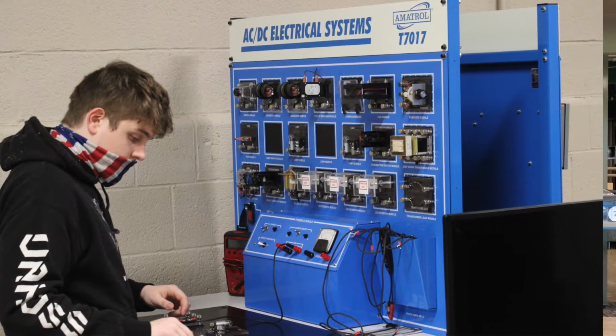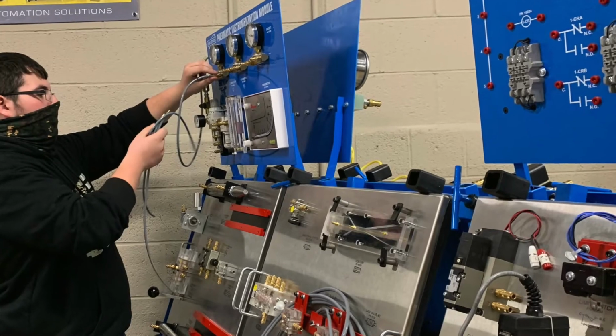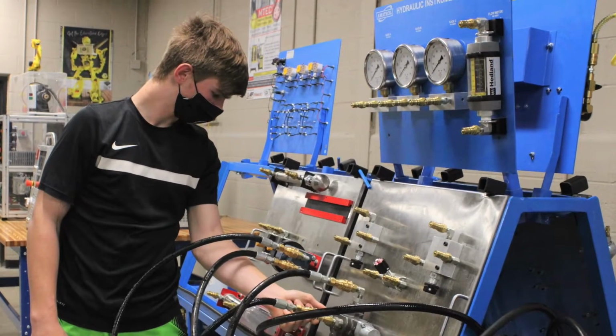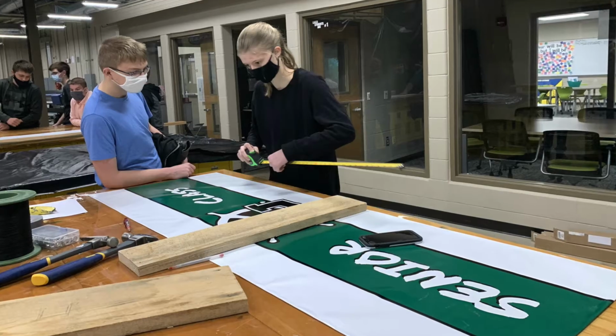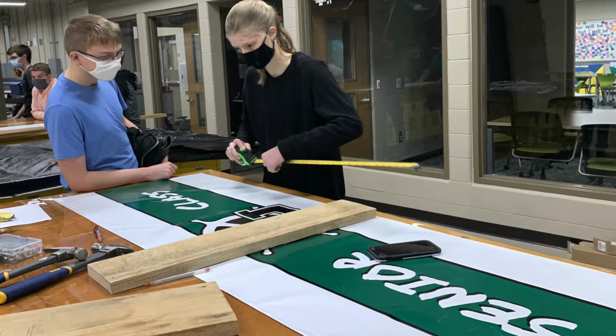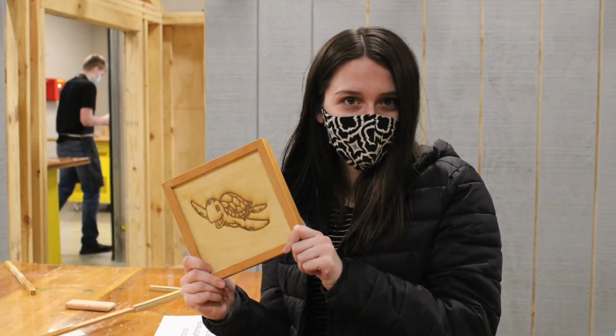Mechatronics basically covers mechanical and electrical. So we have AC, DC systems, hydraulics, pneumatics. We also utilize some of the other machines in here with the laser and the vinyl printer in that class, also 3D printers. For the 3D printers, we do a lot of Fusion 360 and model things to be able to build. And then finally at the end of the year, we end up doing a little woodworking project to get some skills in the wood shop also.